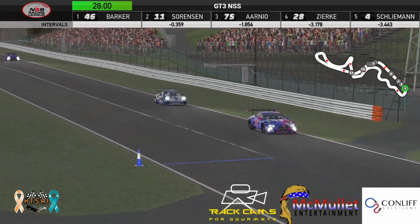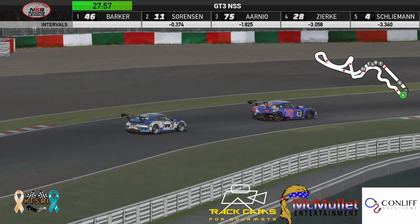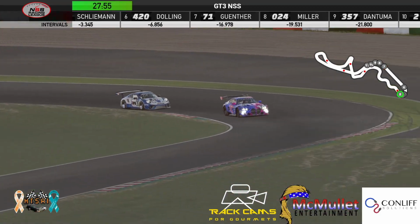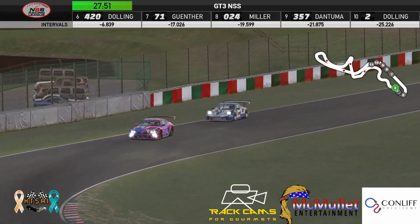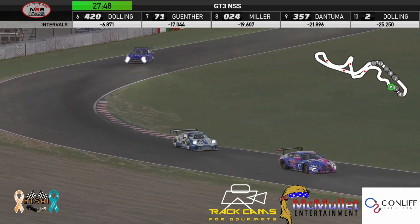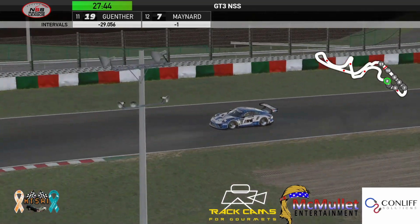And Adam Barker still holding Nick Sorensen off, but Sorensen, as we've seen, obviously the 10 hours yesterday here benefiting both him and Giancarlo. He is able to get that Porsche through these turns so much quicker.